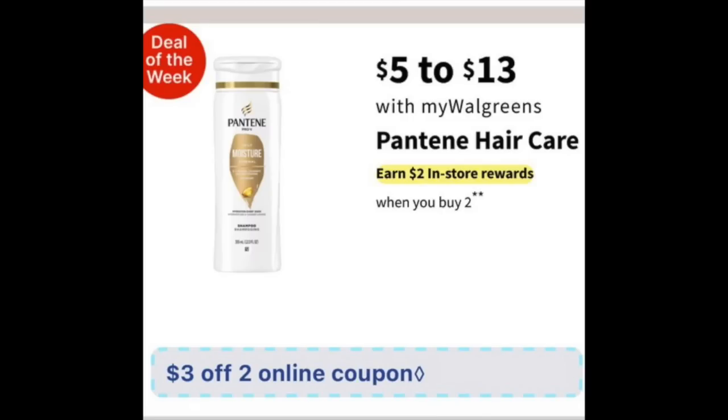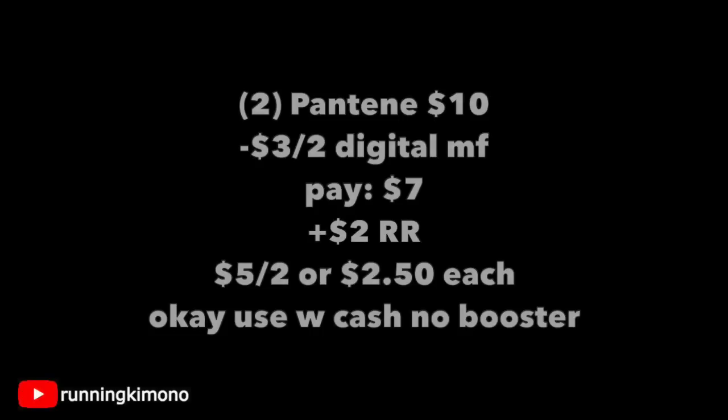The next deal that we're looking at is with the Pantene. Haven't seen a Pantene deal in a while, so I'm happy that this is back. I'm a fan of the Pantene line. I think it's fantastic, especially the conditioners. I love this product. And I think it's from the same family as Head & Shoulders, or it's the same manufacturer. That's probably why I like it so much.